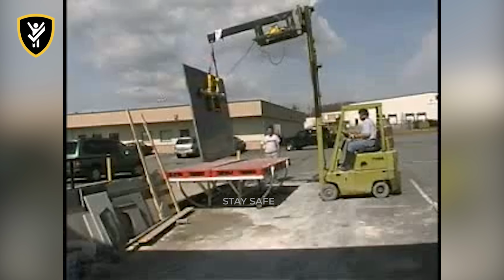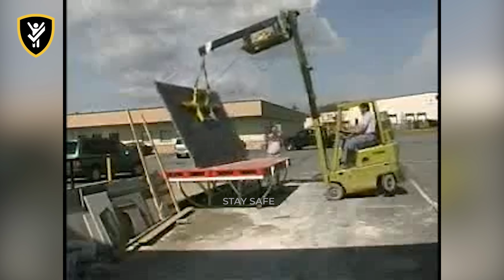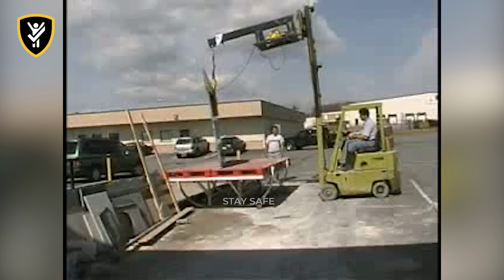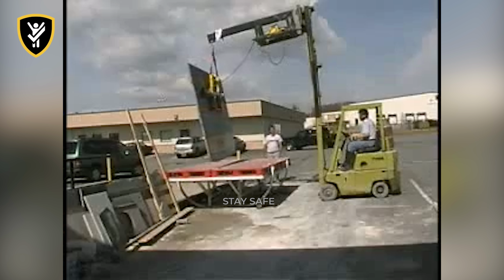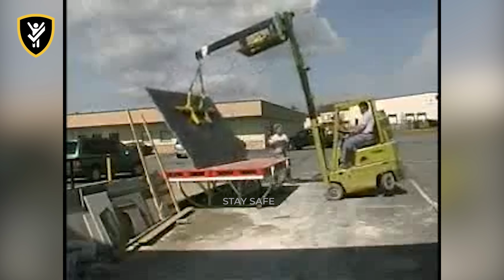The load shifts, and the machine becomes overloaded at the front. Forklift lifting limits change the moment a boom, jib, or similar attachment is added to the machine. Using an extended boom pushes the center of gravity far beyond the wheelbase, instantly reducing rear stability and turning the entire machine into a severely reduced stability lifting condition. Always recalculate your machine's safe lifting capacity when adding any boom, jib, or lifting attachment.